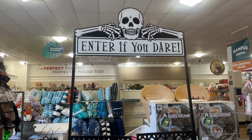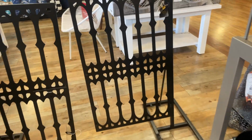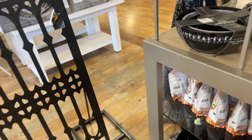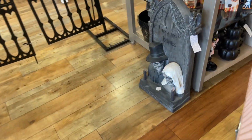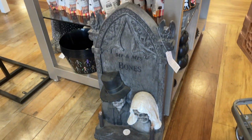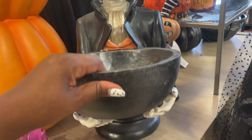Oh my God, look at that. How much is that? $1.99. That is actually really cool. Then look at Mr. and Mrs. Bones. So cute. Little guy is cute as well. It's a candy dish.